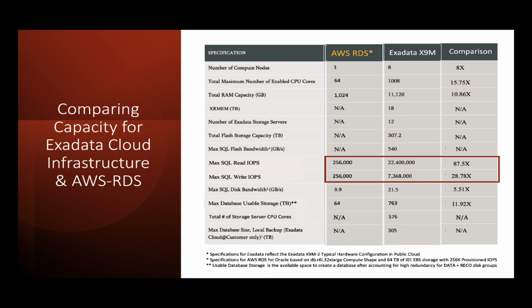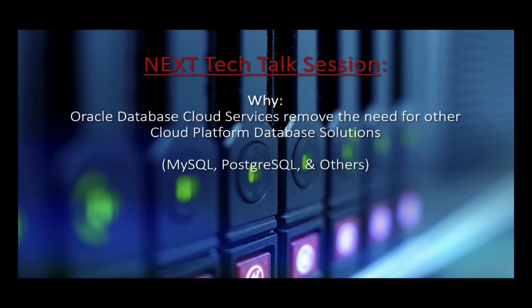This chart should help you to easily see the scaling and performance limit differences between running Oracle on AWS database services and running the Oracle database on one of the Exadata cloud database services. While RDS is maxed out at 256,000 IOPS and 64 terabytes of storage, the Exadata cloud infrastructure is just getting started. Running the Oracle database on the Oracle Cloud delivers the best performance, the most scale, and the best financial outcome. The elastic compute pricing and autonomous database consolidation features remove the need to settle for less performance and availability in order to try and save on cost.